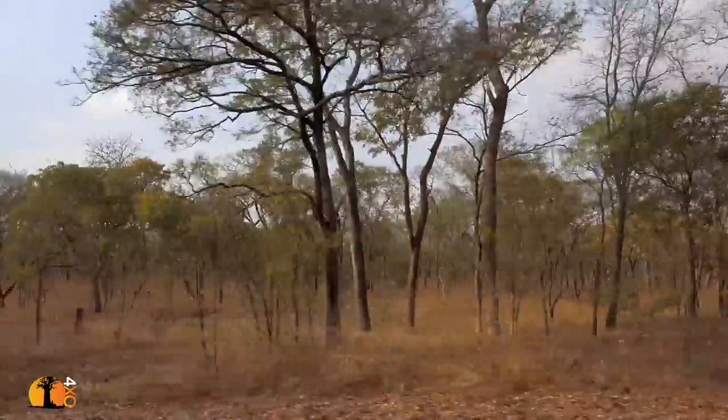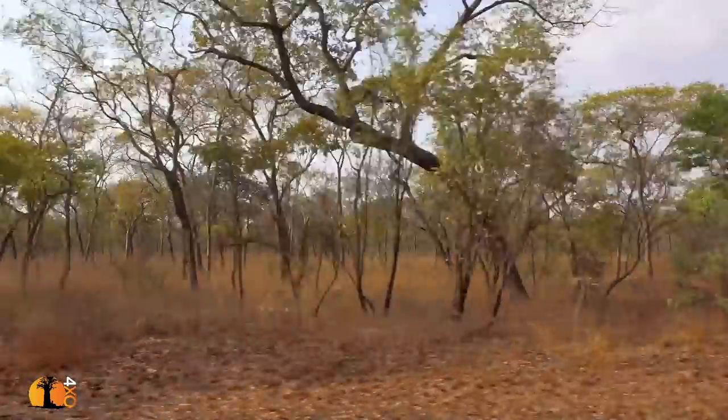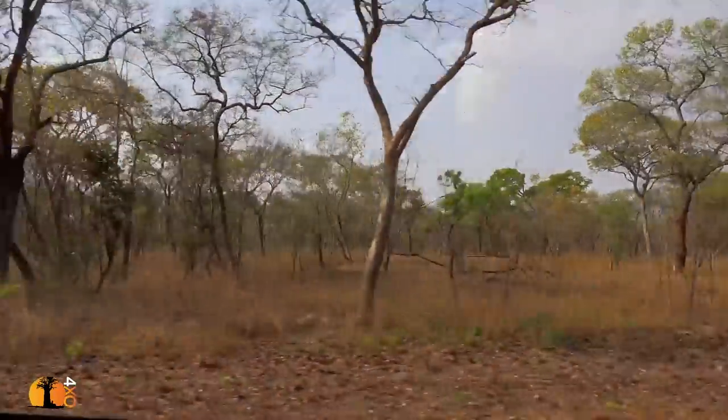That's the contrast here in Kafue. Obviously that's not the case in this national park. It's lush. It just shows you what nature does when there are not people around to change it.